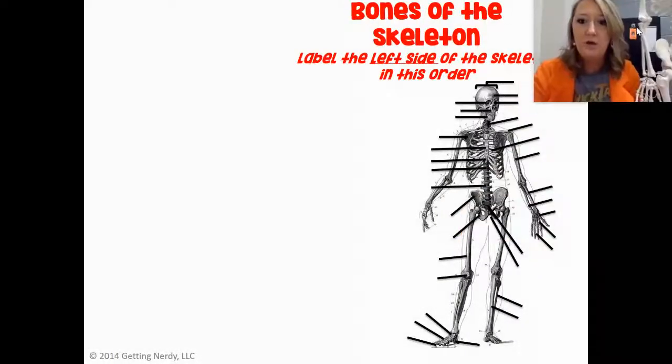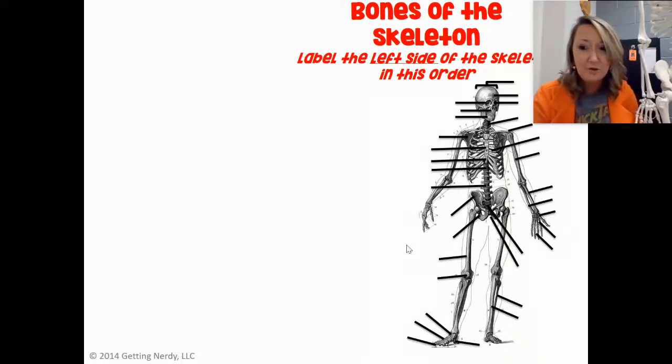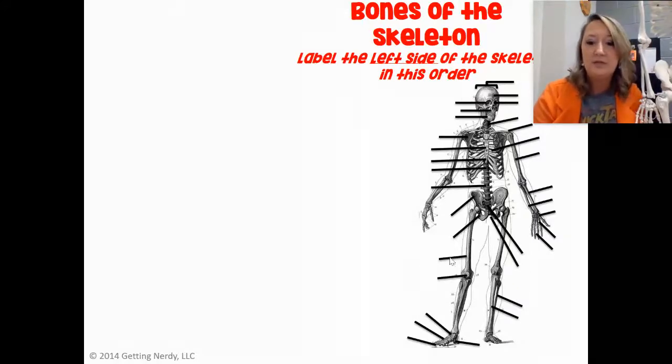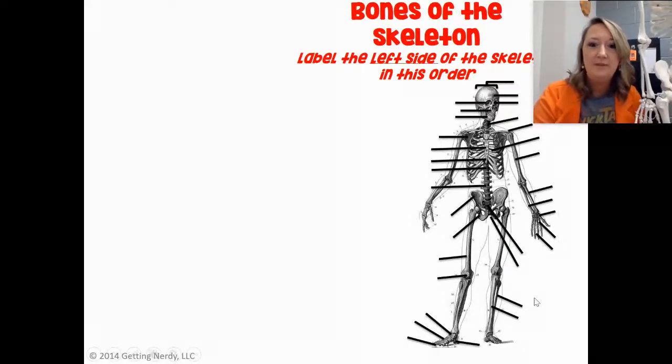All right. You are also going to label a skeleton today. So I've also included this in your notes. If you do not have the ability to print, then I will include a Google slide where you can drag and drop those. It won't be for a grade, but you will be doing a project tomorrow and Wednesday and Thursday. Sorry, tomorrow is Wednesday, Thursday, and Friday, 3 days, where you're going to need to know those parts. Okay, so if you'll label your skeleton, the left side like this.